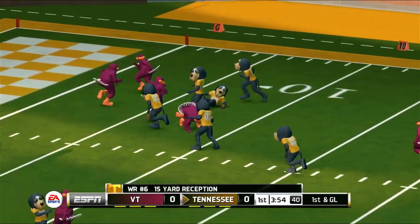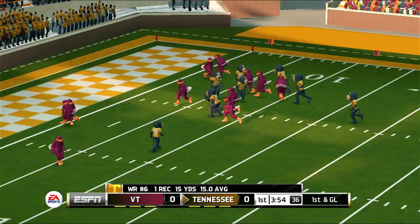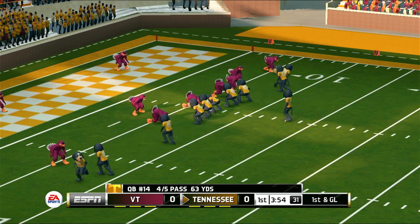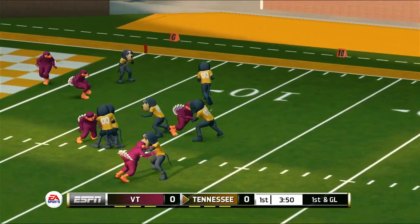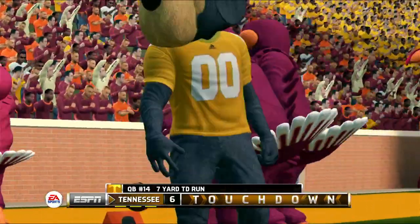Quick out to his receiver. They'll spread the field with five wide. He's going to try and scramble. Heading for the corner. And he's going to run this one in. Touchdown.